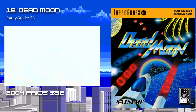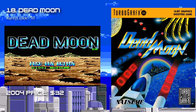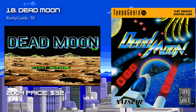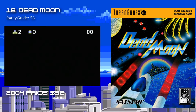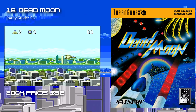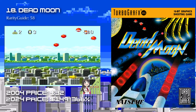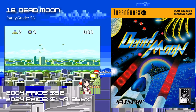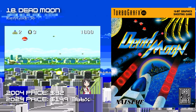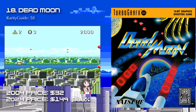That's followed up by yet another shooter. There's going to be a lot of them on this list, so get ready for that. This is Dead Moon. It has a medium rarity of 58. Dead Moon would have set you back about $32 if you tried to pick up a copy back in the day. And today, if you wanted to get the HuCard, you'd have to spend $149, which is a 366% increase in value for Dead Moon.